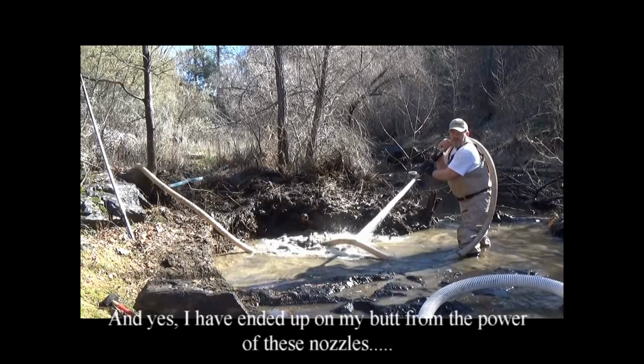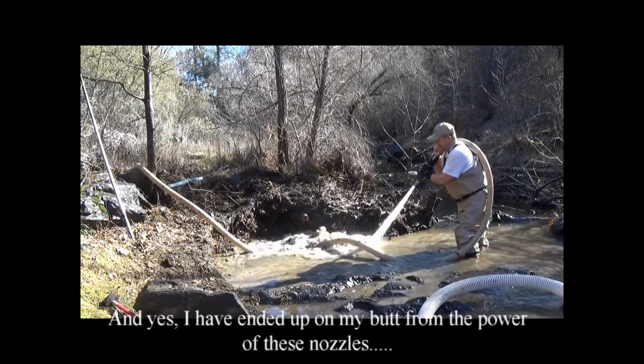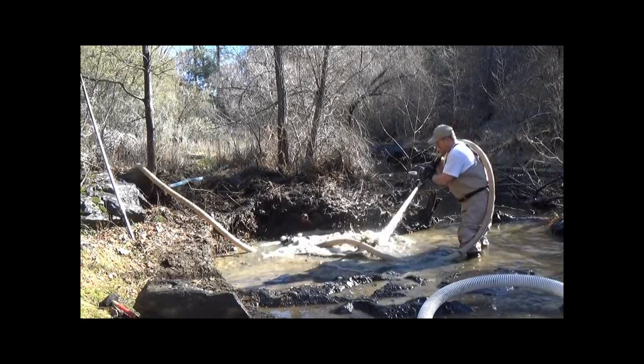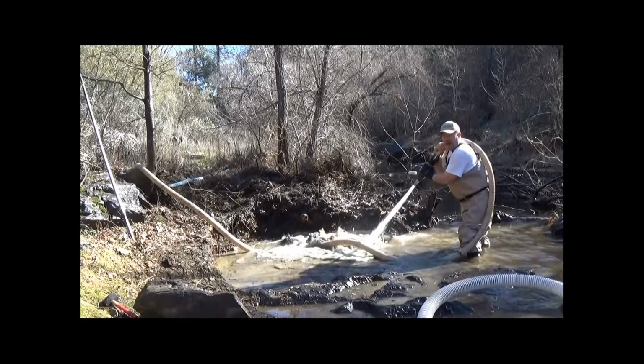In case you were wondering if this is illegal, it's not. And you don't need a frickin' permit to run a water pump. Not on a federal mining claim.